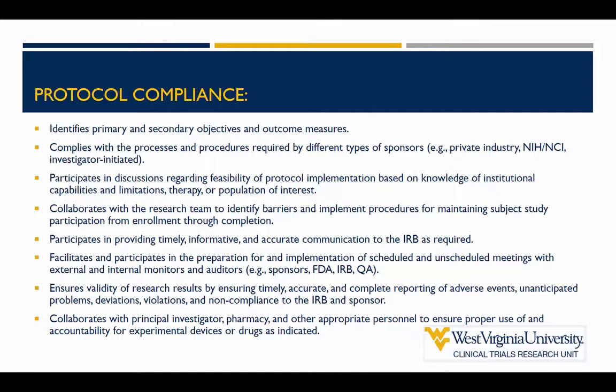You want to make sure that you collaborate with the research team to identify barriers, implement procedures for maintaining their participation, that you participate in providing any information to the IRB so that you're pairing up with your regulatory team members and making sure that anything that has to be communicated to them is done so in a timely manner. That you facilitate and participate in preparation for any meetings with monitors and auditors.